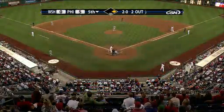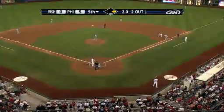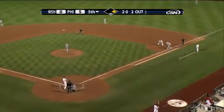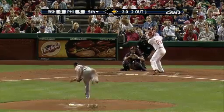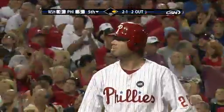Two away, 2-0 the count to Jason Werth, and Steve McCatty is back to the dugout. Maybe he just told him, hey, listen, go after him. Well, he has been nibbling, and when you nibble, you get in trouble. He does go after him there, and delivers a fastball.